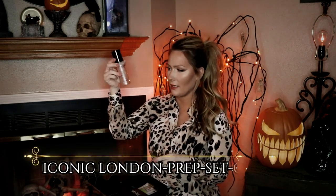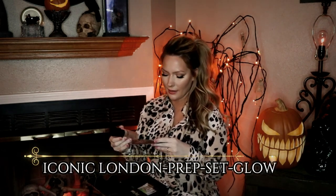The next thing I got, which I saw online with the spoilers, which I thought was pretty cool, is the Iconic London Prep Set and Glow Spray. I've never used anything like this before. Let me go ahead and spray my face now and see if I can notice a difference when I edit this. And you guys will see if you can see a difference, but I shook it up.